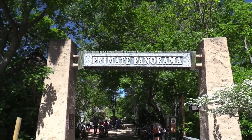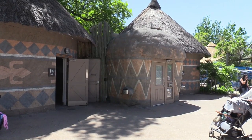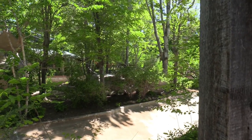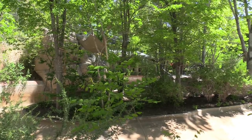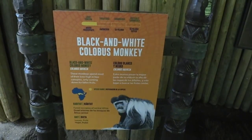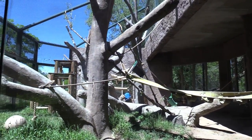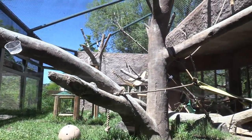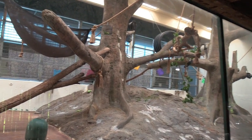All right, Primate Panorama. Just inside Primate Panorama, our restroom locations. All right, we got red ruff lemur. Now I do see a person on the island here cleaning it up, getting it ready for the animals to come outside. So probably gonna see them inside. Got black and white colobus monkey. This is the colobus monkey's outdoor habitat. Lots of stuff to climb on. Cool hammock. But the monkey is inside right now.